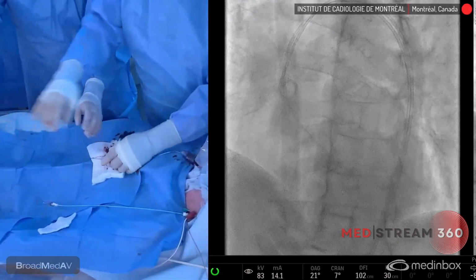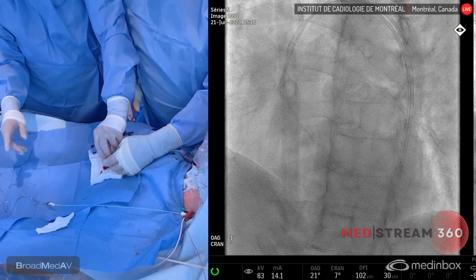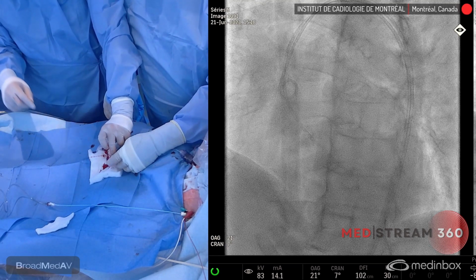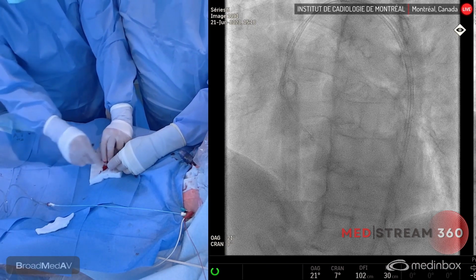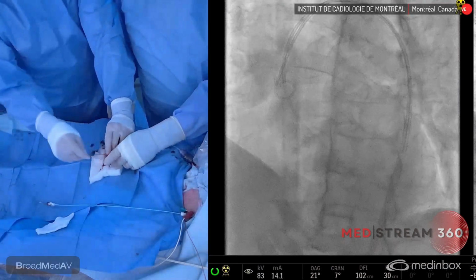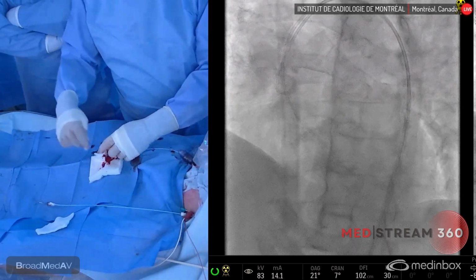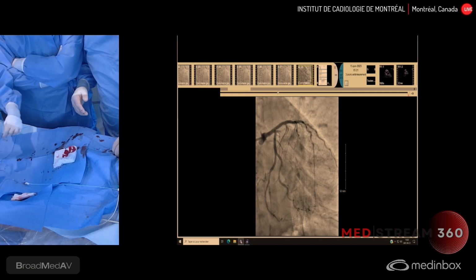There certainly is a school of thought to go radial. We prefer to have bilateral femoral, particularly in this case where we have obesity. There's a concern for vascular complications, to have a quick crossover and be able to get around and manage the vascular access. So there's no one right way, but that's the way we've chosen to go.